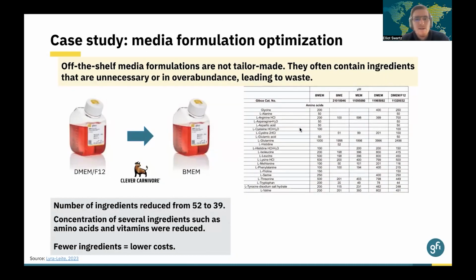So looking at a case study for media formulation optimization, we can see that really off-the-shelf media formulations like DMEM/F12, which we've talked about in previous slides, are not tailor-made. And so they often will contain ingredients that are completely unnecessary. They might be in overabundance. And this basically means that some of these ingredients, or many of them, actually become wasted in the cell culture media.